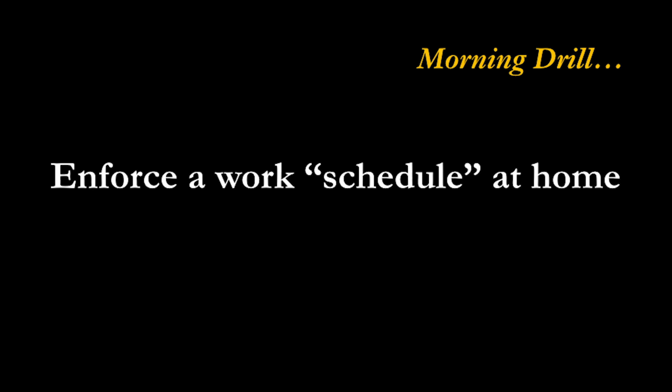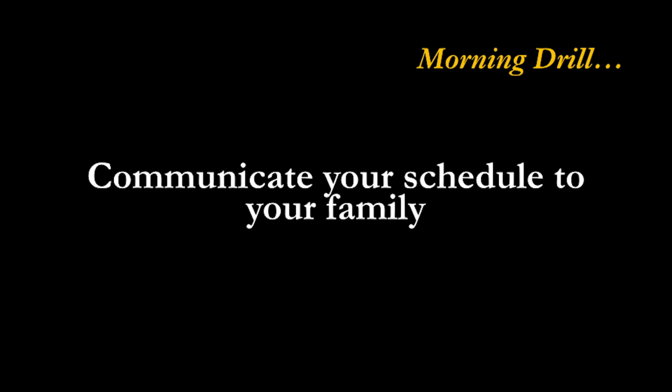Enforce work schedule at home. That's very important. Although you're working from home, you need to have a strict schedule. And equally important is to communicate that schedule to your family. Get dressed up. Get into that zone that you are at work. Close the door of your room or your home office.